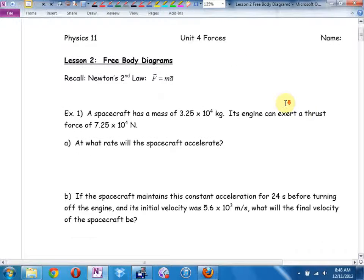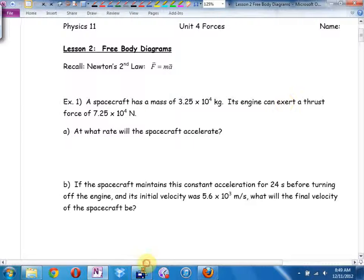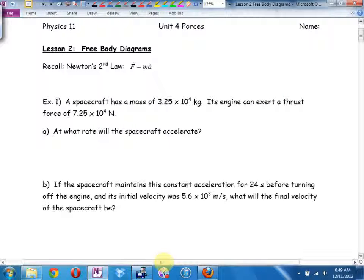So Newton's second law says F equals ma. Example one, a spacecraft has a mass of that much. Its engine can exert a thrust of that much. At what rate will the spacecraft accelerate? Okay. What do they want me to find in part A? Let's write down A equals question mark. What else have they told me here?